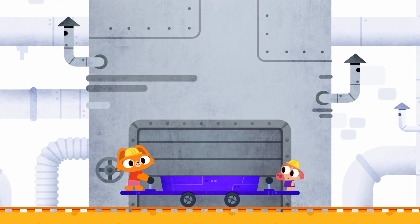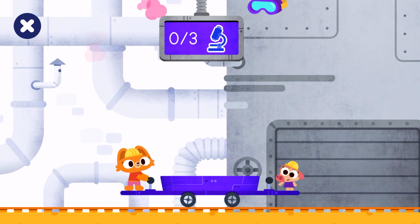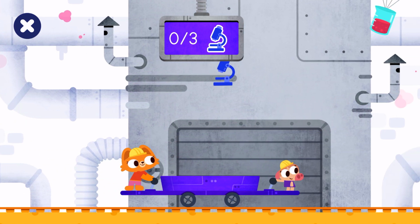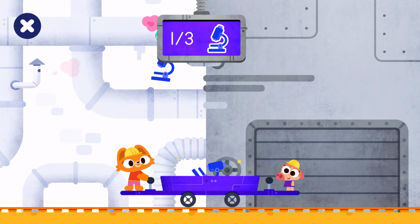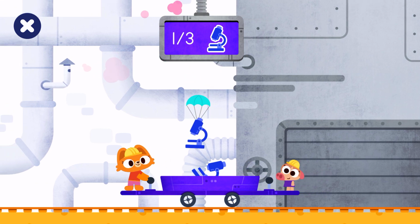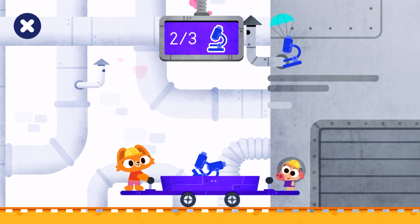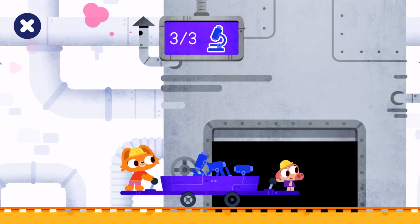We're playing in the factory today. Let's have fun together in the factory. We need to catch 3 microscopes. Tap right to move right. One, microscope. Two, microscopes. Three, microscopes. Yay!